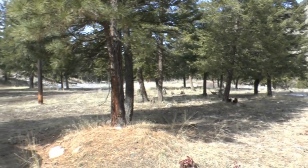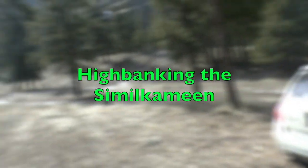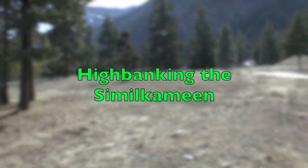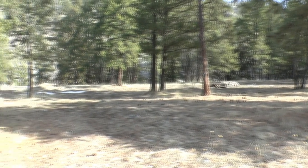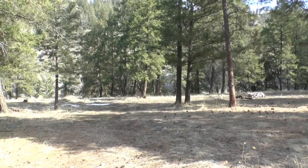They're doing a seismic of the whole claim. The claim runs that way quite a bit, and a little ways that away. And we are taking our stuff down to the river here, so I will show you that in a minute.